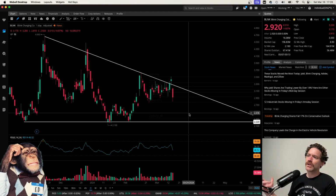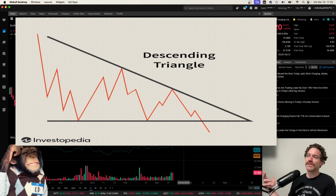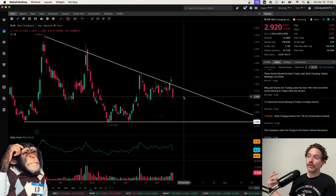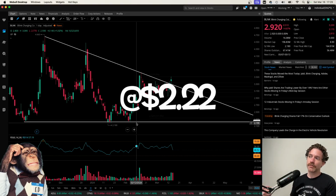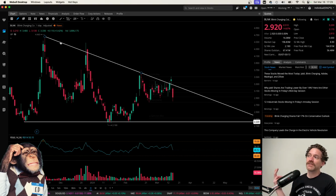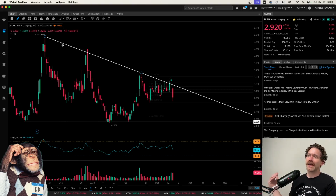And so really what I wanted to go over is, bigger picture, this descending triangle that I see, which is a bearish pattern, not to be confused with a falling wedge, which is bullish. So looking at the chart here, you do have this horizontal line that has been tested multiple times. And then you do have this downtrending line that has also been tested multiple times. And so descending triangles tend to break to the downside, and you can think of it as price just not being able to get higher.